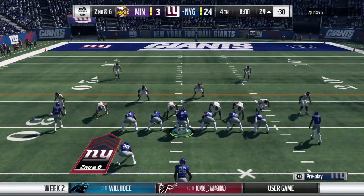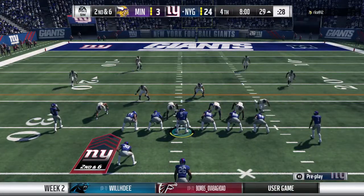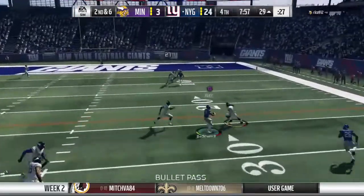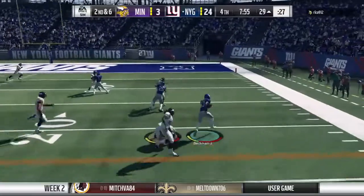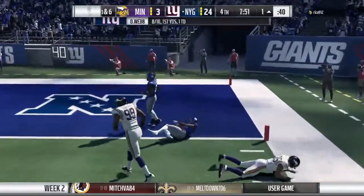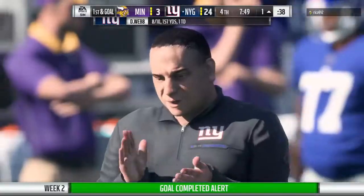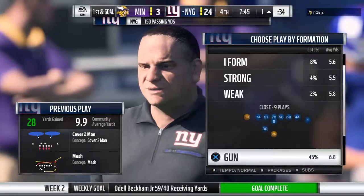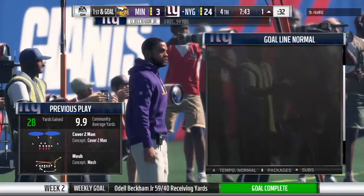Hey, 4 down. All right, here we go. Now Webb. It's caught by OBJ. And he doesn't quite make it. They do stop him, but he gets it all the way down to the 1. A really good pickup of 28 yards.